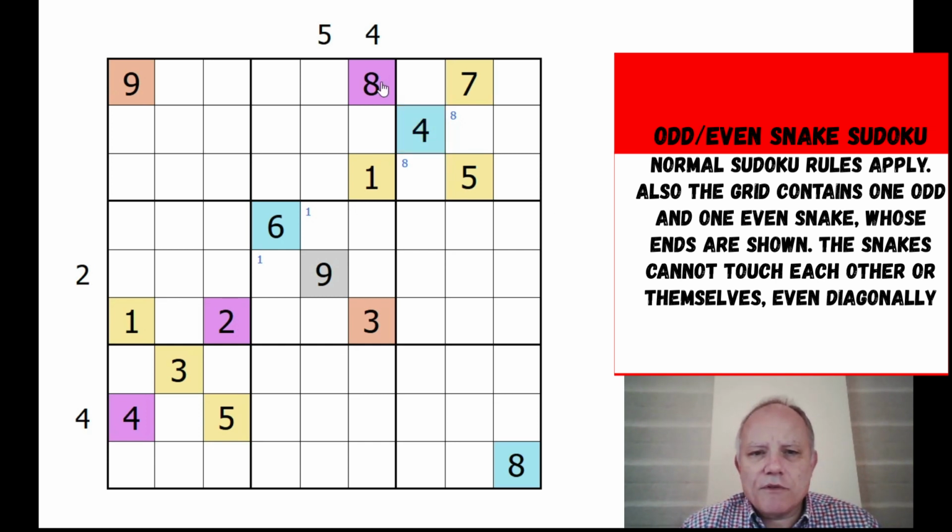I don't know if it has to come through the 8. It could do. We've got a 5 clue here, and a 4 clue here, but this snake can't possibly come into any of these lower cells. So it's a maximum of 2 cells being used in that row. But I mean, it could kind of do that. What can we decide about that? How's it going to get to this 8? Look, we've got a 5 clue here as well. Now that's, in theory, 4 blues, 4 evens is possible up here.